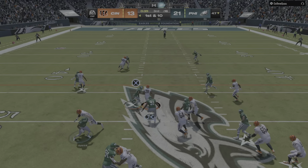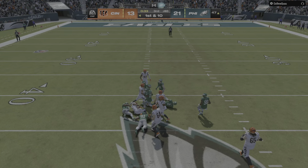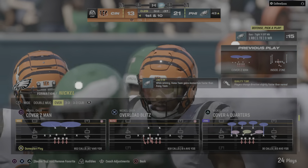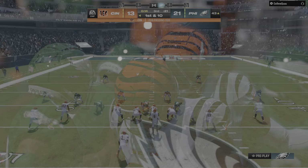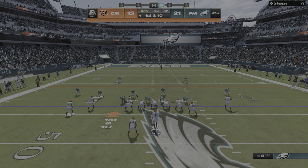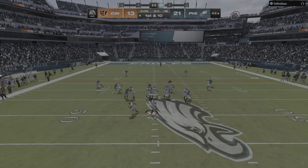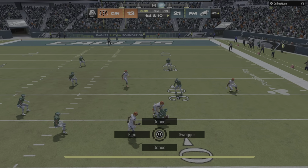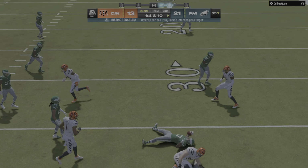Mixon with a 1st down carry. And a strong run that time as he's across midfield and down to the 43. 10 yards there on a Bengal 1st. They couldn't ask for much more to this point in the 2nd half. A gorgeous day, 1-score game. 1st and 10 here. Oh, he rifles one, and that's going to be intercepted.